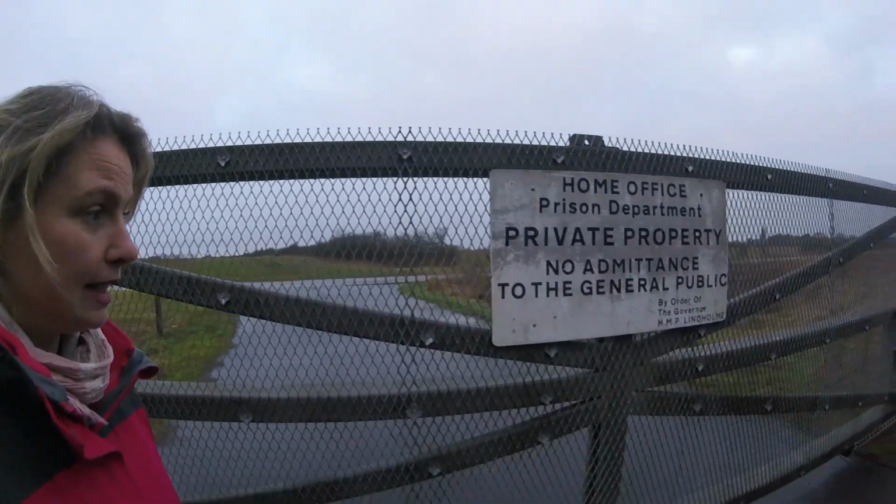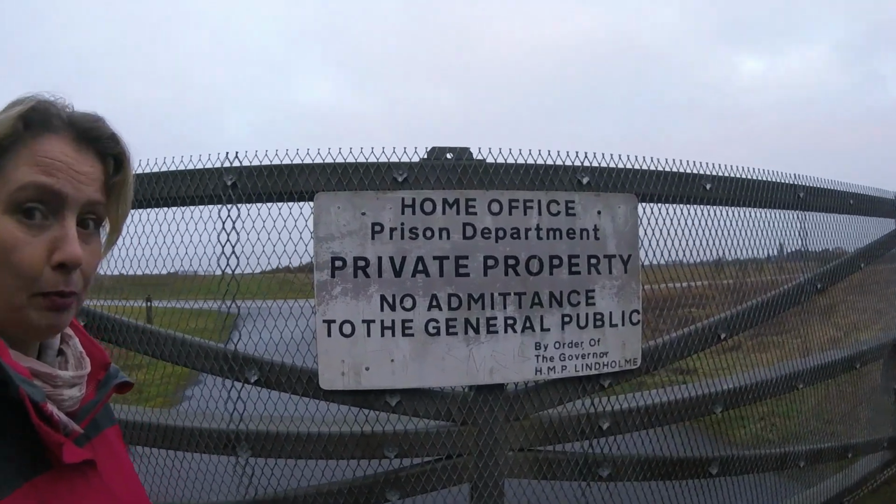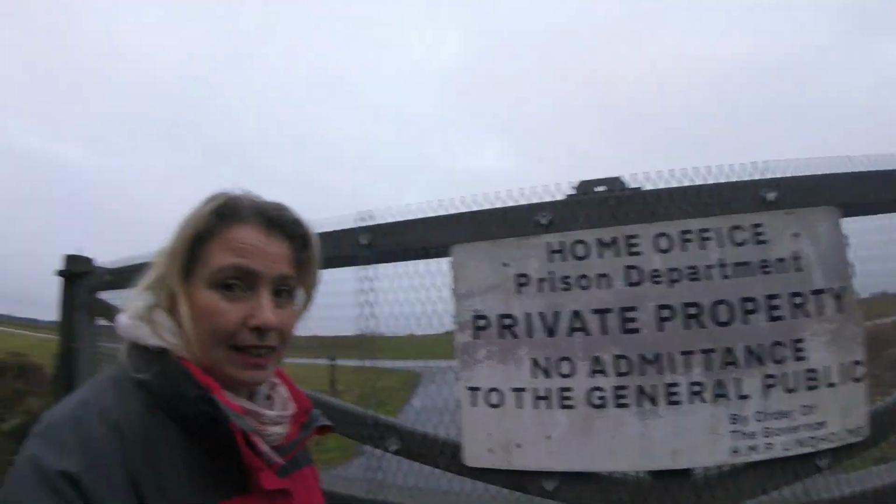Now, it is owned by HMP Lindholme. Big Home Office sign that says do not enter. I did get permission, and I have got permission in writing, well, on email actually, from HMP Lindholme saying that I can walk here, and I did get that. In 2018 when I first started coming here for research purposes anyway, the story of me actually coming here starts quite a bit before that, which I'll get into in a minute.